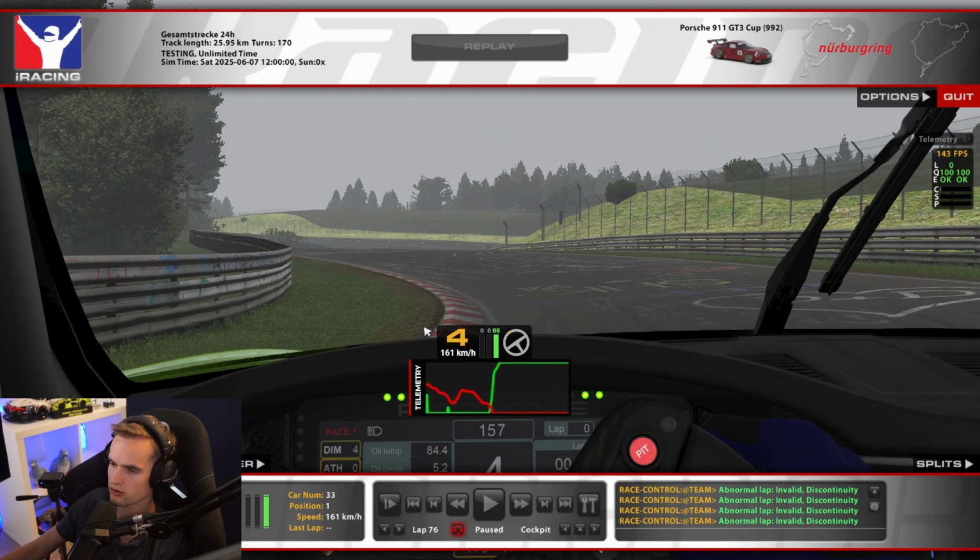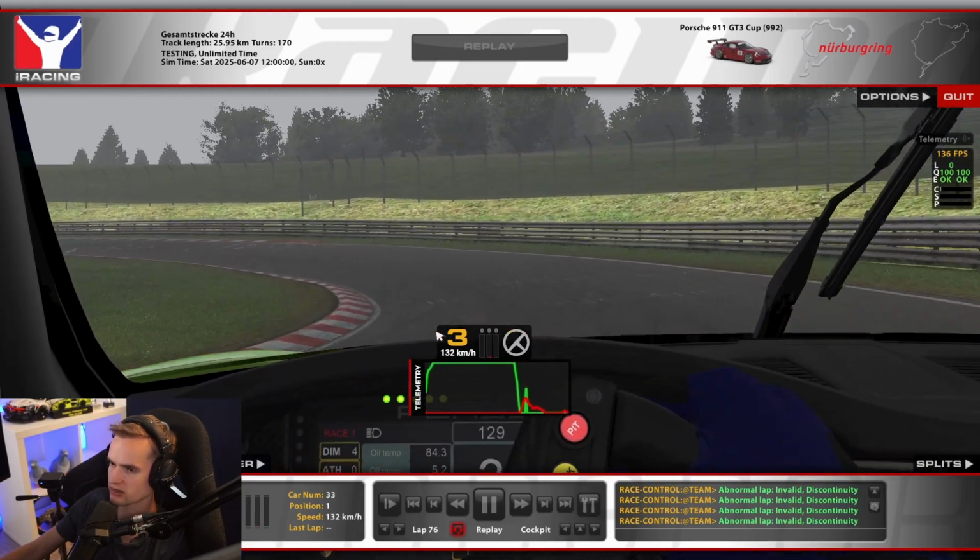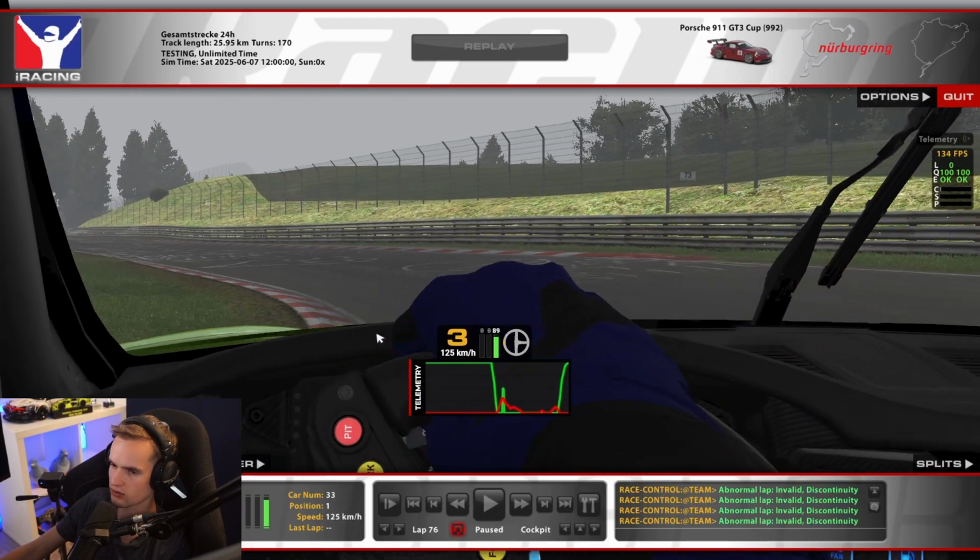Use the curbs here. You can use the grass a little bit. Just try to not upset your car. You have to do it in a calm way here. You can use this curb as well. Then try to go down to the inside here.